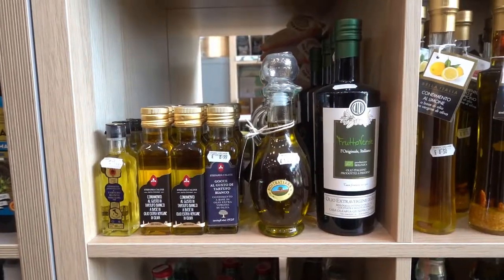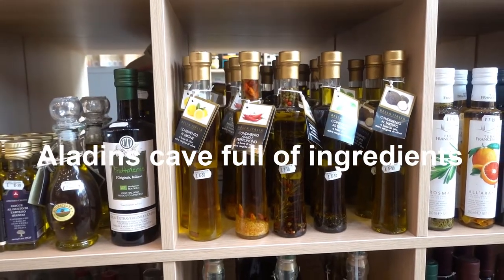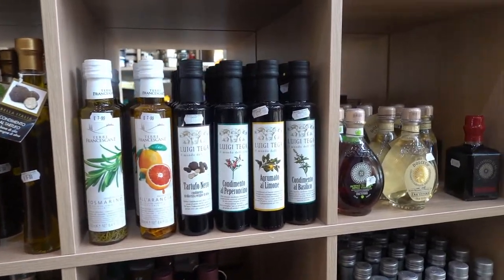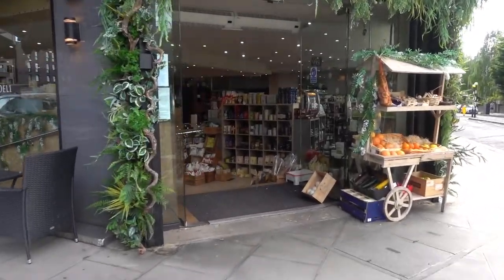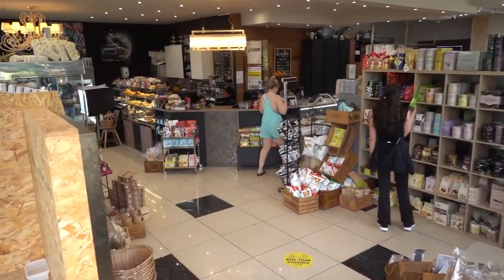This little store cum delicatessen is apparently an Aladdin's cave for sourcing those authentic Italian ingredients that you really do need to prepare that perfect Italian dish. So without further ado, let's pop in, check this little place out and see what the Green Village Italian Delicatessen has to offer.